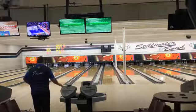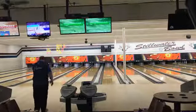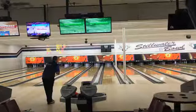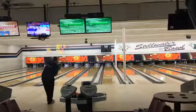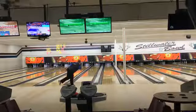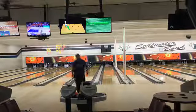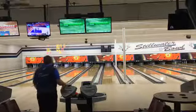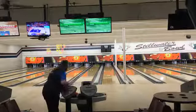Three straight spares for Payne. 3 straight opens for Tyler. Tyler's still in the match. Payne hasn't found a way to strike yet, so there's still time. 4-pin. Making some moves off of the 10. Still not quite able to get 10 down.